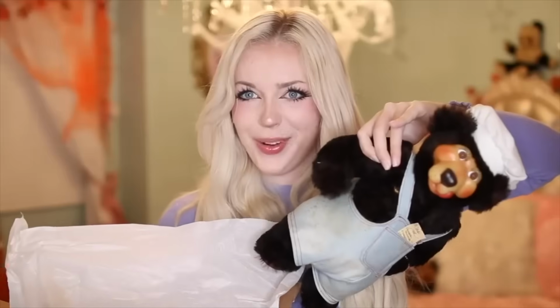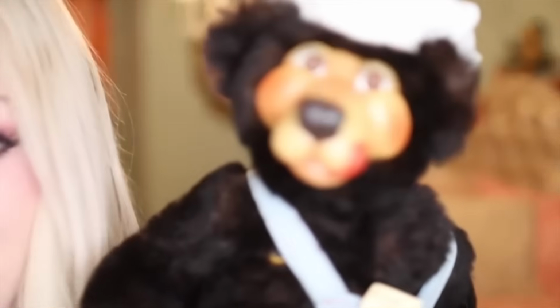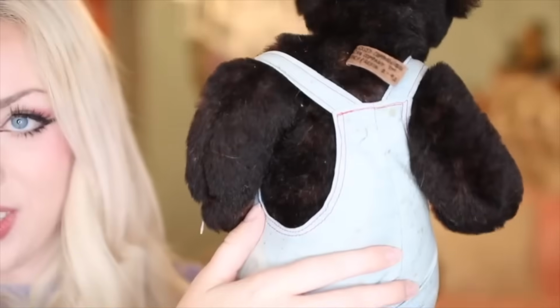Alright, next haunted item. What do we have here? Another bear? Yo, what is it with the bears in this crib? Ooh, this one is extra creepy. He looking hungry. Look at that. He has his tongue out and everything. He got eyelashes. He has like a chef hat. What is he, a country kitchen bear? He has like trousers. Okay, this thing is actually disturbing in all the wrong ways. I mean, look at his face. Look at his face. It's horrifying.